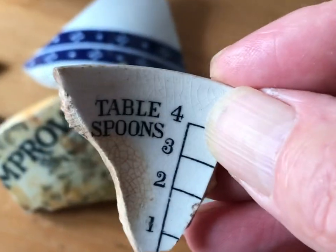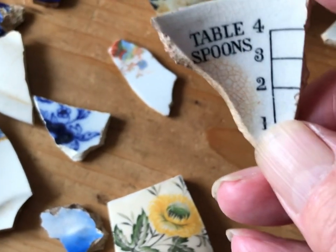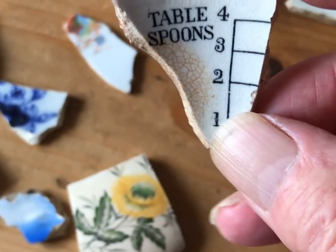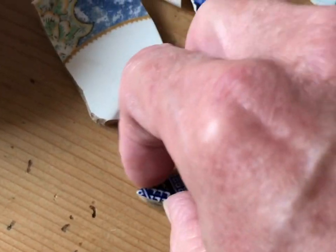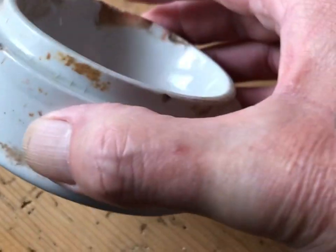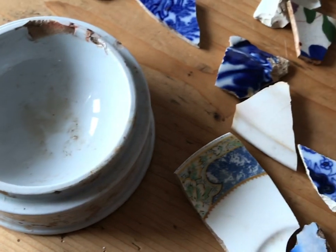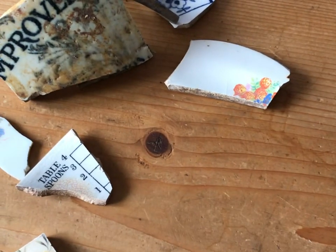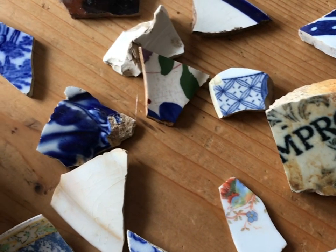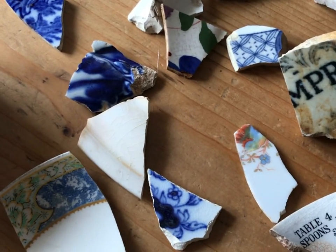And this little one, I presume some sort of a measuring pot. Whoops. Tablespoons. Normally see that on bottles, don't we? And a little bit of willow pattern there. This old stoneware, battered and bruised jar. Probably paste, to be honest. It probably came with a nice lid. Don't find too many of them. So that's the assortment for today. Bit of a mixed bag, really. Some bits are useful. So put them in the sherd collection.